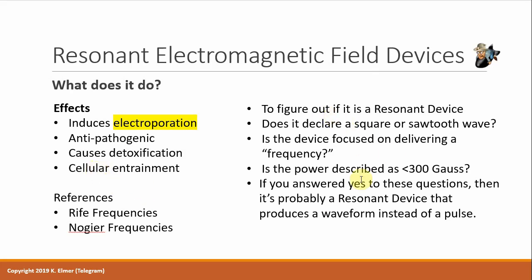So this is how you figure out which one you're buying. Sometimes it is very confusing for people who aren't used to this, but these are some steps here. If you want to know, am I buying a resonant frequency device, or how do I tell the difference between pulse and resonant, the thing you'll listen for is the keywords, like Rife frequencies or Nogier frequencies, or the other sets of frequencies out there for devices that you can buy.